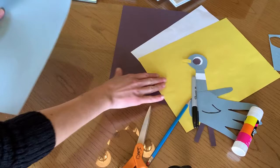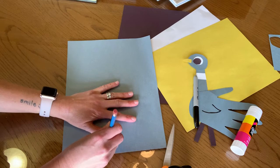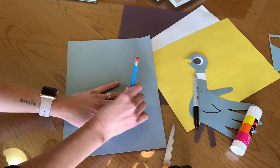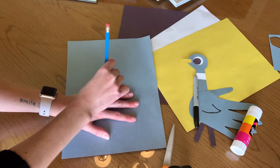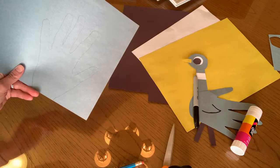So I'm gonna get this blue paper, and I'm just gonna trace my hand with the pencil. Yours might be smaller than mine, and that's okay. Yours might be bigger than mine, and that's okay too. You can make this pigeon's body as big or as small as you want. So we're just gonna trace my hand. Here's my hand right there, and we're gonna cut that out, and then we'll get started with the rest of the parts of the pigeon.